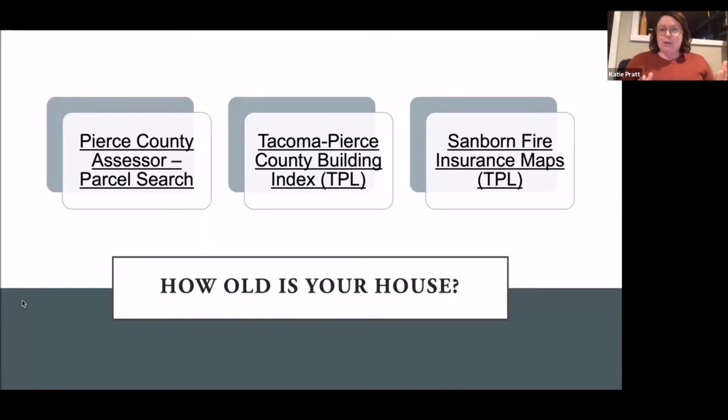So in answering that first question of how old is your house, there are a couple different places you can go to try to figure that out. And these are the main resources that I use in Tacoma. The Pierce County Assessor Parcel Search, which is all property tax records that are within the public record. The Tacoma Pierce County Building Index, which is maintained by the Tacoma Public Library and is online. And then we also have the Sanborn Fire Insurance Maps, which they have physical copies in big books on top of file cabinets at the Tacoma Public Library in the main branch in downtown, or the Library of Congress actually has digital copies that are available online. So we'll go through those today.